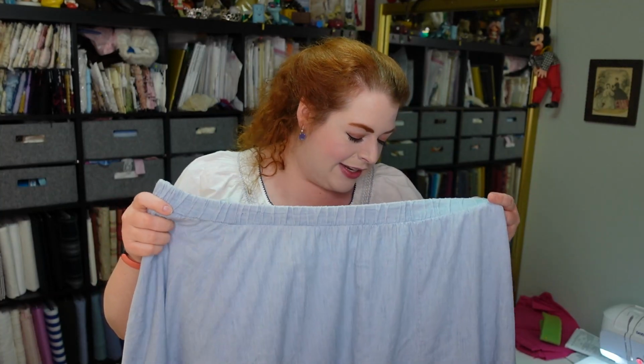And I said, well, if you don't get that skirt, I'll get it, you know, kind of jokingly. And she was like, oh, okay, here, and handed it to me. So I was like, yes, I got it. And it was so cheap. I mean, $4 for this skirt. I just couldn't believe it.